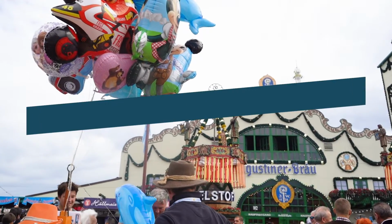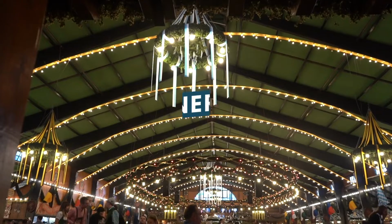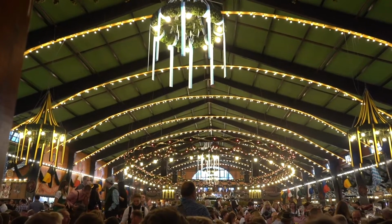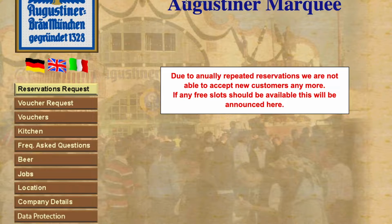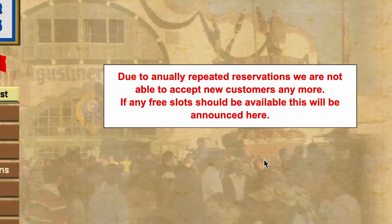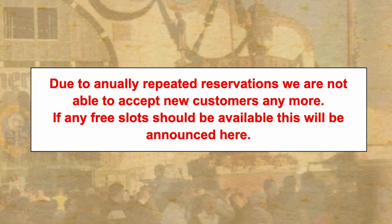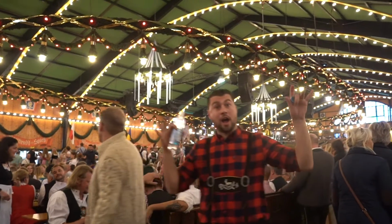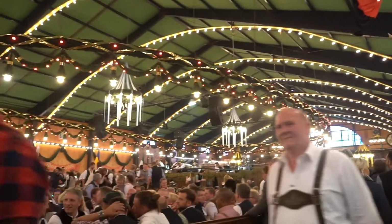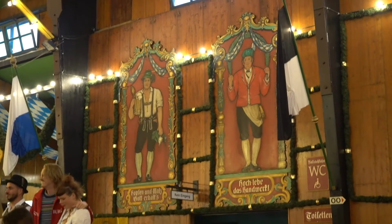Number 2 is the Augustiner-Festhalle. This beloved local favorite is unfortunately a tent that you can't get reservations for. In fact, they've announced on their official website that they have so many repeat reservations every year that they aren't able to accept any new customers. So, you can keep an eye on their official website in case anything changes, but I wouldn't get my hopes up. That said, you're still able to walk into this tent on the day of, which I've done in the past and have always gotten a seat, so be sure to just get there early and give it a try.